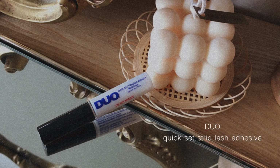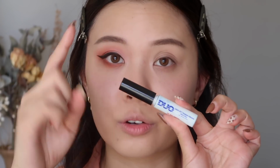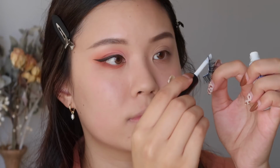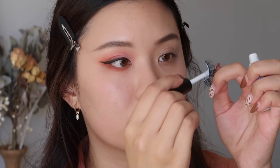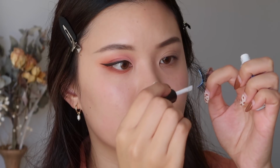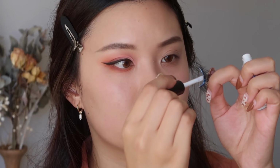I also want to mention a new lash glue that I've been really loving. It's this one from Duo. It's their Quick Set Strip Lash Adhesive in a white clear. I think the formulation is very similar to their brush tip one, which is in the green packaging, but this one has a paddled plastic brush, and I find this brush really great to apply the right amount of glue on the lash band. You're not applying too much.